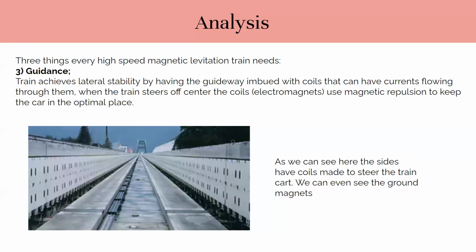Now, this is a similar concept as lift, except in this case it's horizontal and the electromagnetic repulsion is happening from both sides as opposed to only one. And this is because we want to have the train always in the middle of the guideway. We don't want it to steer off center. That can cause problems. We don't want it to go off the track. And as you can see in this photo, you can see the coils on the sides, you can see the magnets on the bottom.